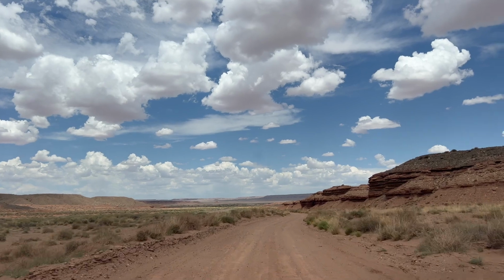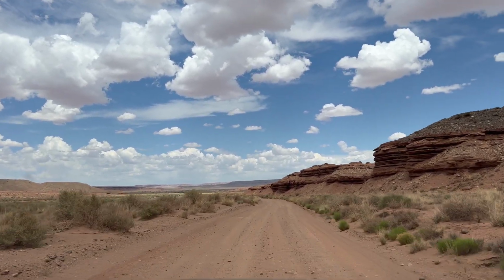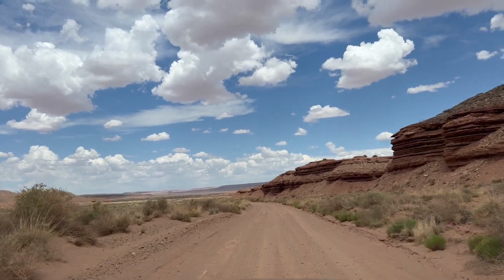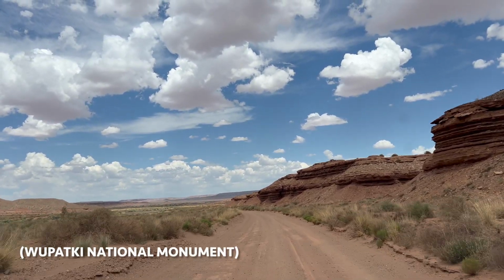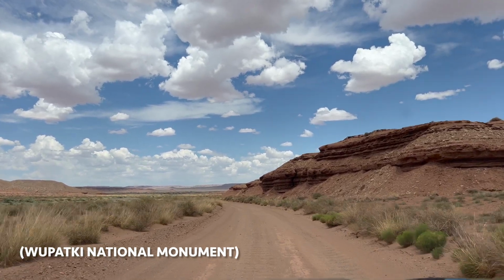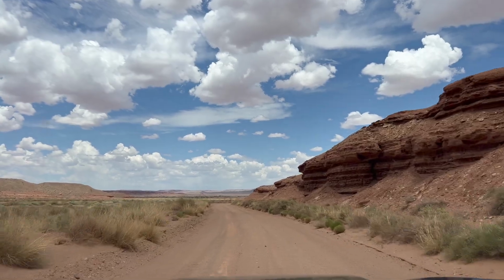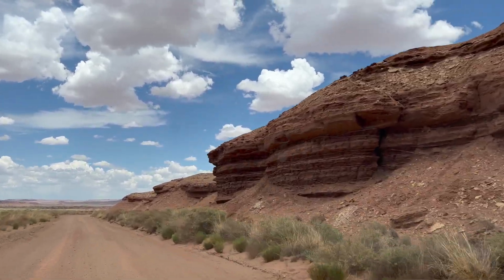This is a very scenic drive though. Of course, the condition of the road can change at a moment's notice, so always call the park and ask about the current conditions, because they'll know for sure what the roads are like, if you are interested in checking this place out. Wow, look at the patterns in those rocks right here.